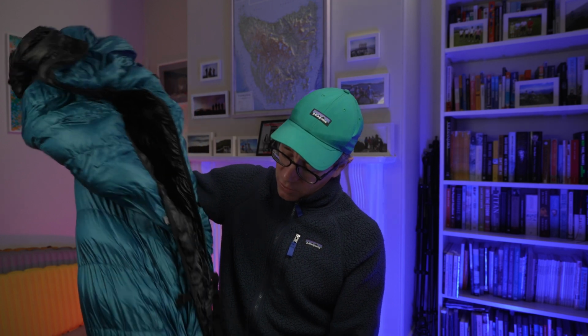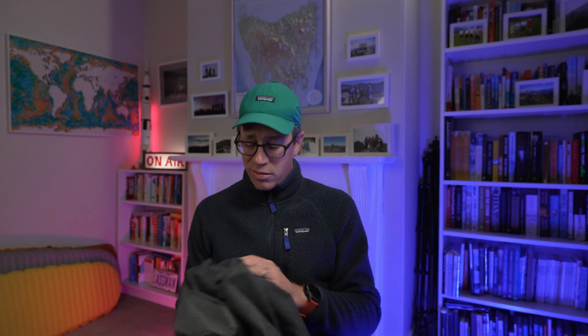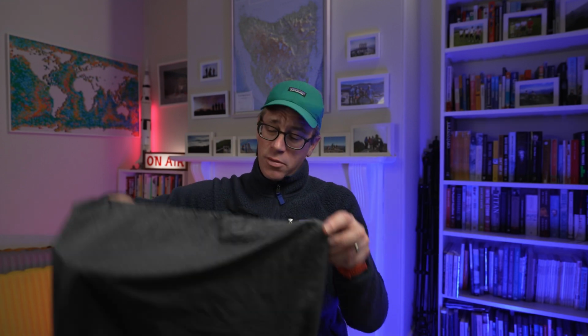It's not compressed, and the down isn't going to become crushed. These bags are great. With all the sleeping bags and stuff I've purchased, they come with one of these, and then you just store it loosely. I just keep that in a cupboard in my house, loosely stored like that. When I was in university houses, it just sat somewhere where it wouldn't get crushed, on top of a wardrobe, something like that.